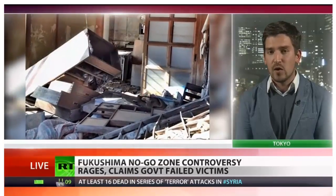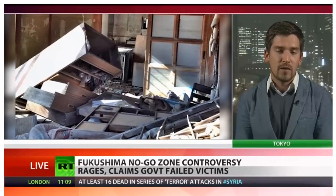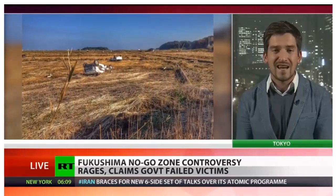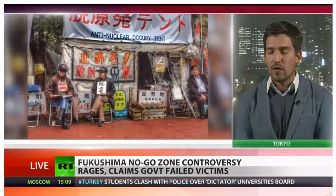And what surprised me the most, and I've been to the Chernobyl exclusion zone many times, is that some of the towns and villages just 10, 15 kilometers from the nuclear power station have now been reopened for people. We literally saw people rebuilding their houses. To be fair, the radiation levels there are quite low. They are lower than in some of the European cities, in fact.